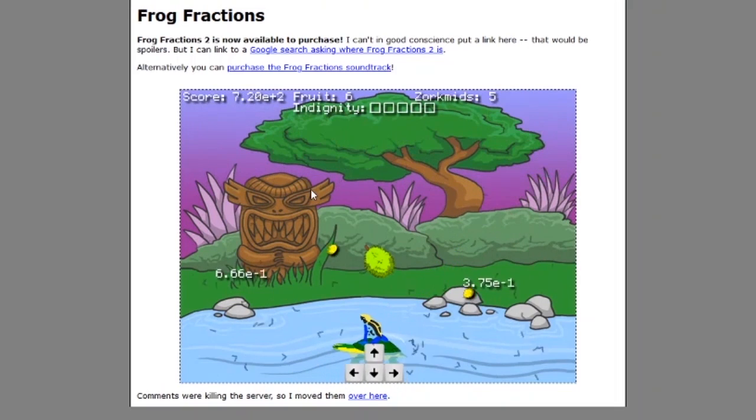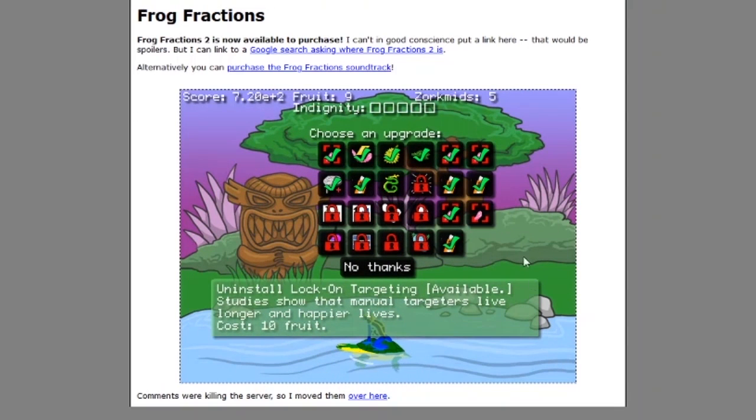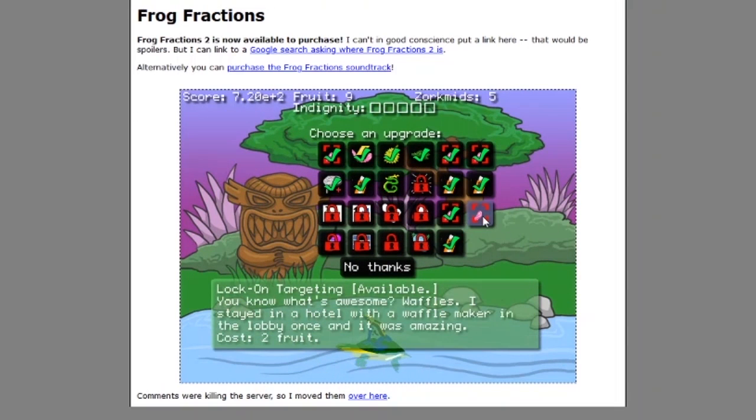You see all the wrong fruits. Okay, but we got some back. Oh, hello. Locked on targeting.